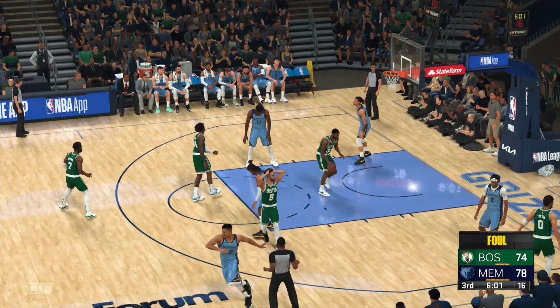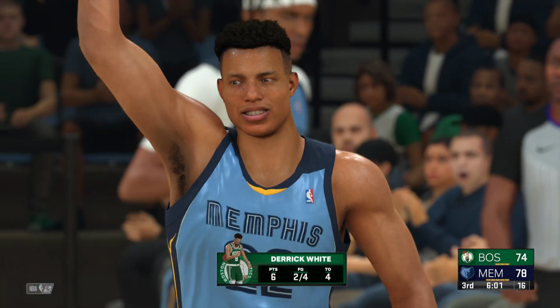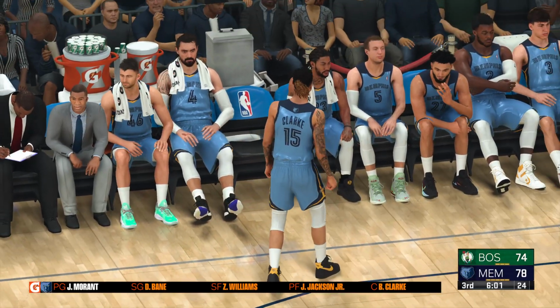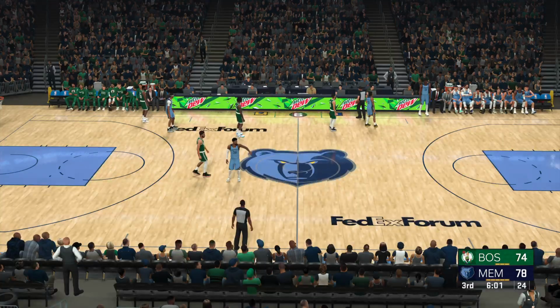And there's the call. It's going to be an illegal screen. The second half hasn't gone nearly as well for him. He'd only had one turnover before the break, but that number's growing as this game progresses. Marcus Smart checked in for Memphis.